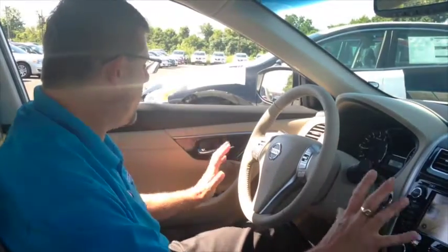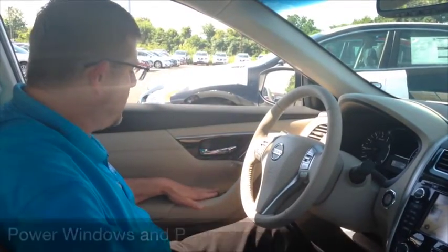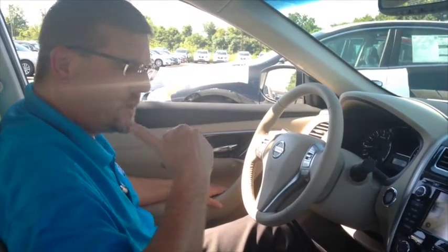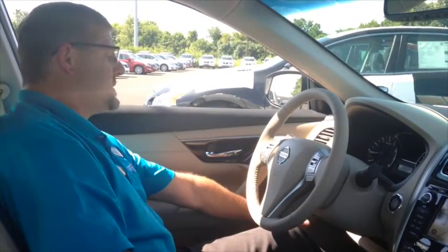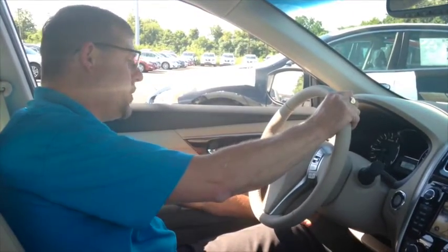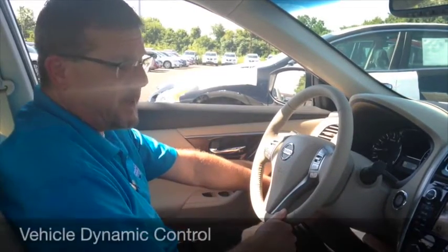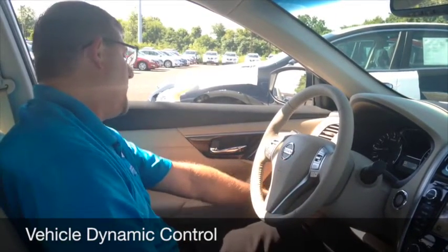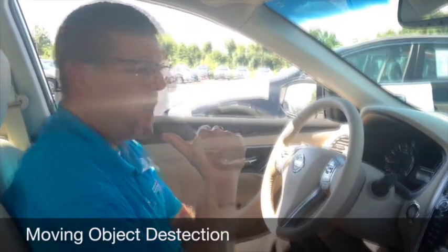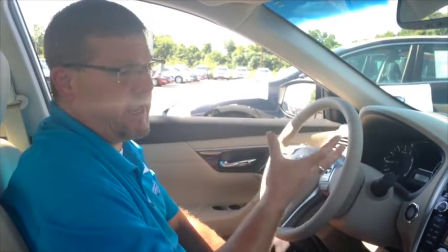Again, so much equipment standard, of course, power windows and power locks. And you can lock out the windows so that little ones aren't playing with power features in the back. You've got controls down lower left here, which will be for the heated steering wheel, your trunk release, vehicle dynamic control off button, and then your lane departure warning. You also have moving object detection in the rear. So again, one of the safest sedans on the market today.